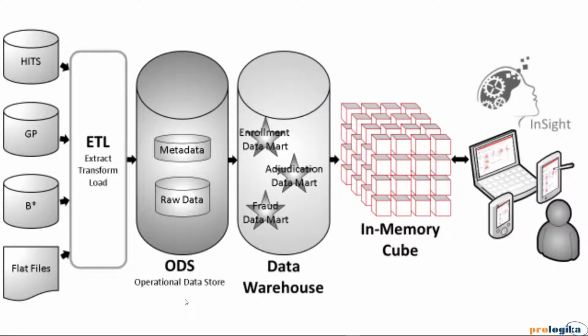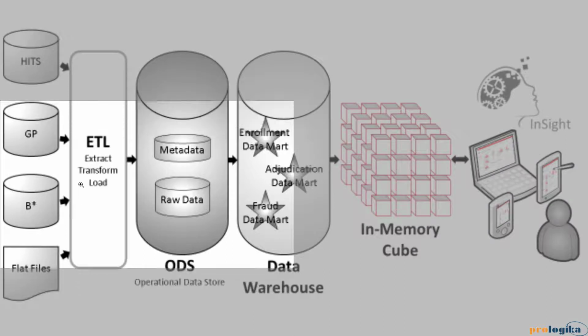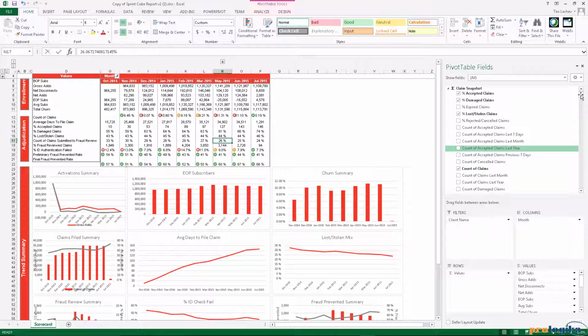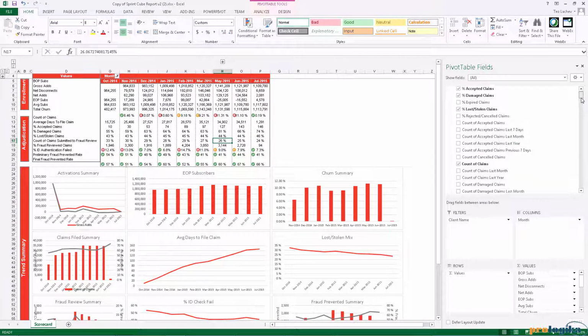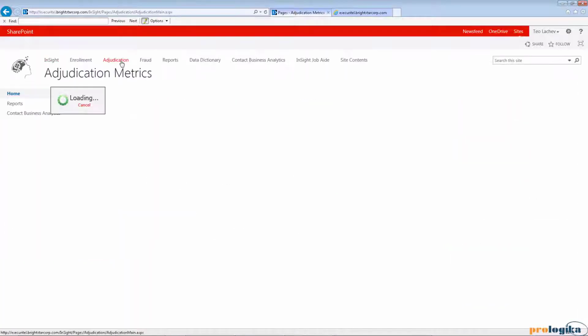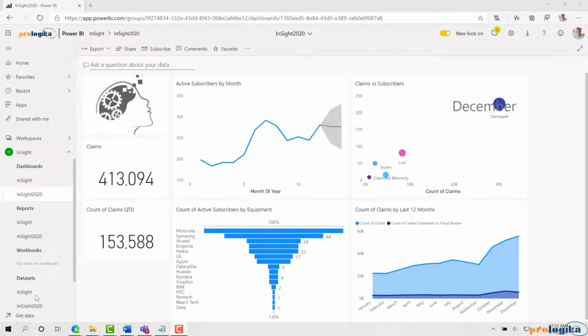InSight transforms the company's data into a key strategic asset. Powered by SQL Server and Power BI, InSight delivers a single version of truth. It includes over 300 measures that can be analyzed with different tools, including Excel pivot reports, operational reporting services reports, and Power BI interactive reports.